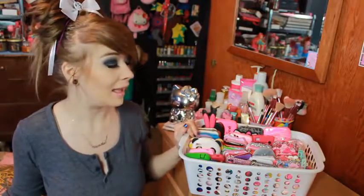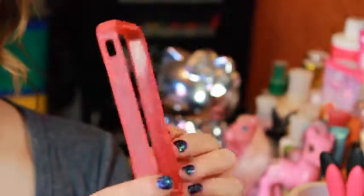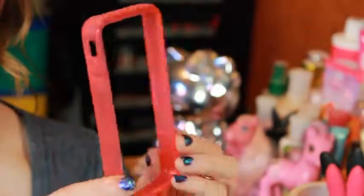These are cases for an iPhone 4, and let's jump on into this right now. Okay, let's go. I'm going to start off with these simple cases first. This one is just a pink bumper that I got at my local Dollar Tree.